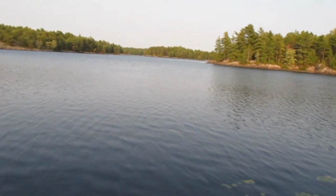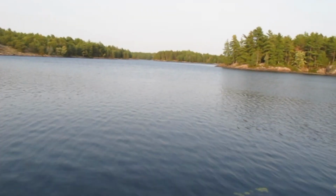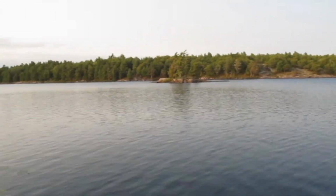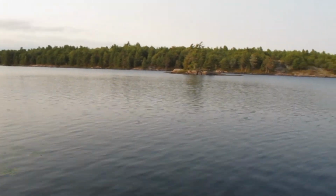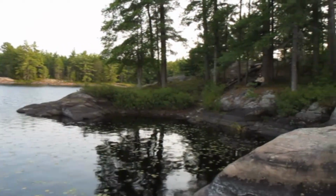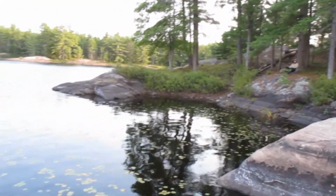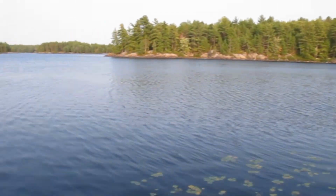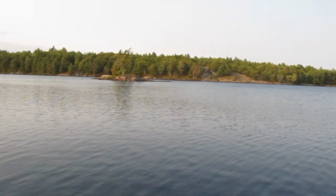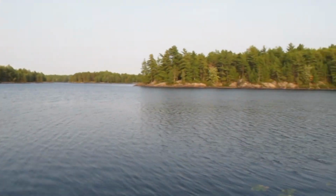I think right now I'm facing west. My apologies, east. I'm facing east right now. It's absolutely beautiful. Again, this is the lee side of the island, so it's not windy. Who's this on the shore? A loon. It's enjoying no wind, some nice shelter. Looks like a cool little island. If it was swimming weather, that'd be kind of cool to go over there.